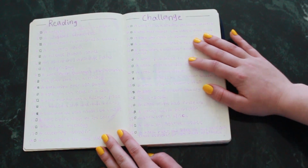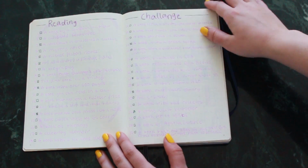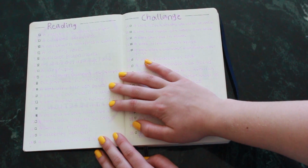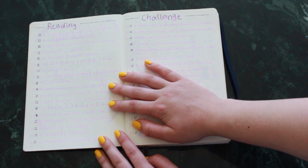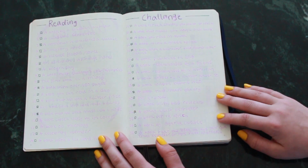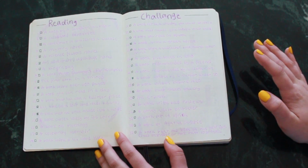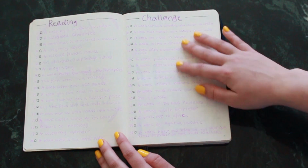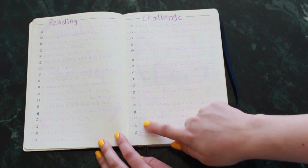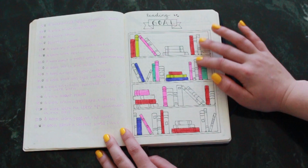And then here we have a reading challenge, so I have different prompts. I don't think you will be able to see, but I found this on Pinterest as well. So there are different reading prompts. The first one is a book by a Canadian author, and the second one is a childhood favorite, and then you have different prompts, like a book published in 2018, a book with bad reviews, a book set in Africa. I have crossed off some of them, as you can see, but yeah, I need to get going on this one. And then I have a reading goals page.